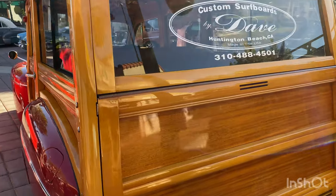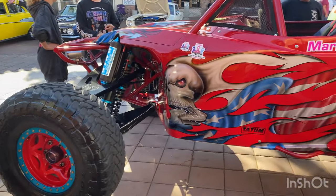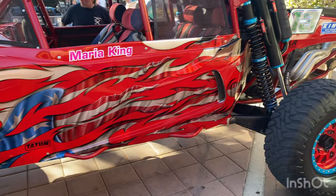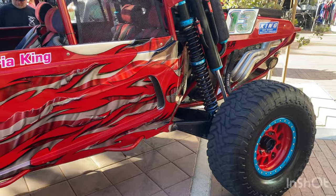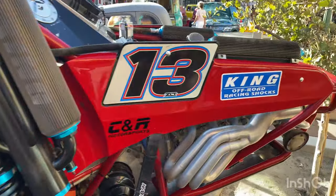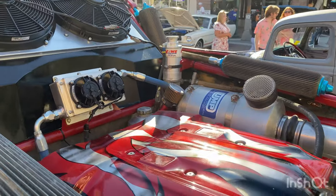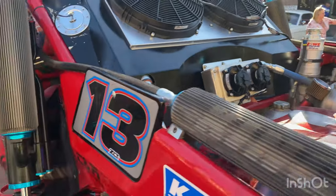Custom surfboard by Dave. So look what King Suspension brought today. A little different than the new style Bug. They brought themselves a full pre-runner, it looks like. Another big motor. Oh, look at that, Beard seats. I used to run all Beard seats in my race cars. Yes, another monster setup. More of a rear engine setup than a mid. It is a four-seater.